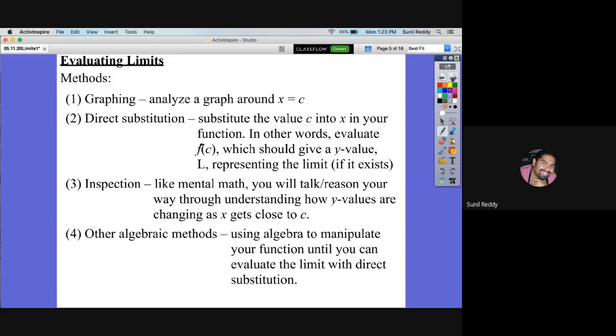Inspection is a little bit more difficult. It's a little bit like mental math. We're not going to talk about that today. That'll be next week. But that's basically talking your way through figuring out the function's behavior as you approach something, without actually needing to see a picture or knowing the equation for the function itself. And then, as other algebraic methods, we're going to use algebra to manipulate some equation we're given when direct substitution fails, simplifying it to a point where direct substitution won't fail. So we'll be doing that next week as well.